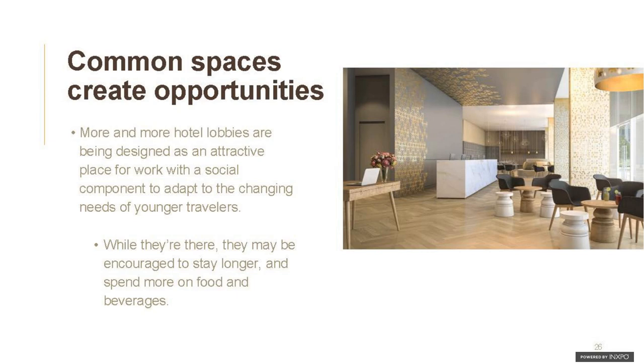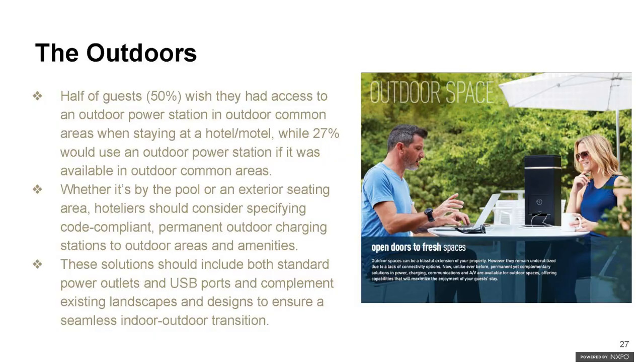You have to definitely include charging stations, power, furniture that can be moved around, can transform. So areas that look like, as I said, a lobby in the daytime, look like a bar in the evening or a social area. So lots of really nice leeway here in the common spaces.